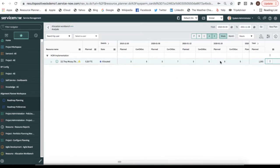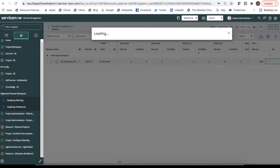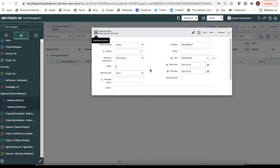No operational resource plans from here. You can create new plans, but they're all assumed to be resource plans. Yeah, good question.